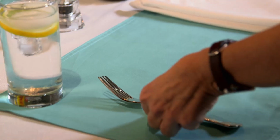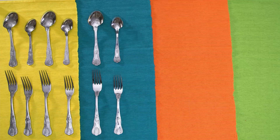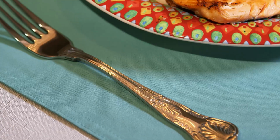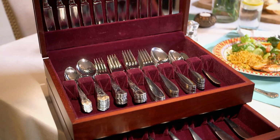A twist of the knife, a fork in the road, a spoonful of sugar. You're just listing off utensil-based idioms. Yes, and I could keep going. It just goes to show you how important flatware is to our daily lives.